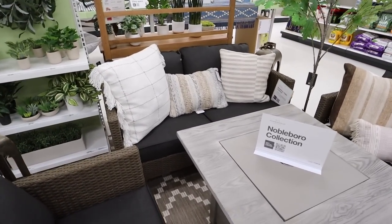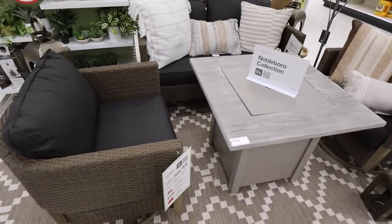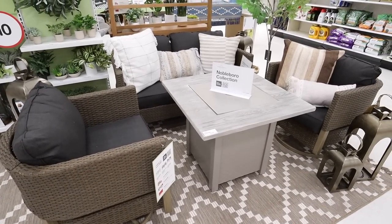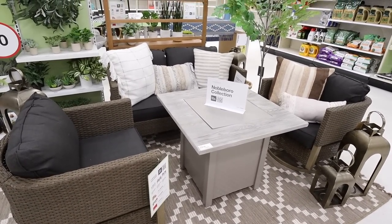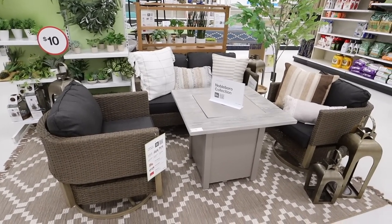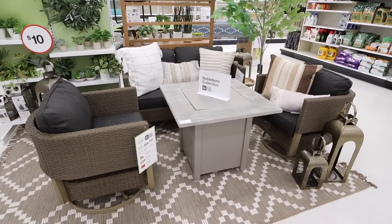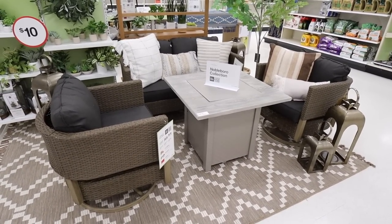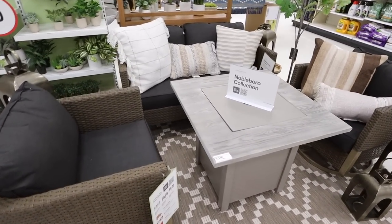This couch is $500, and then they do have a matching brown wicker storage ottoman coffee table that you can get, and that is $250. So if you want that all to completely match. So like I said, not cheap, but super beautiful and meant to last a super long time. So I just recommend finding a set that you know you're gonna love forever and really making that investment if you're gonna spend a lot of time outside.